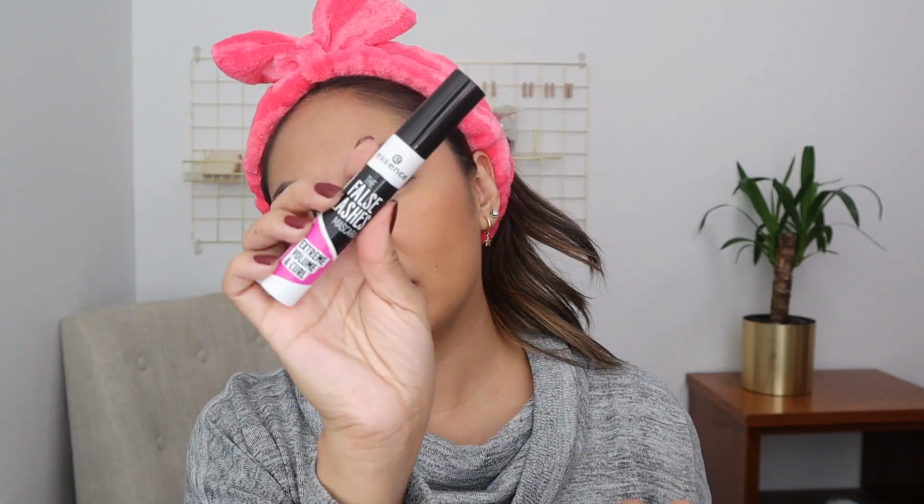For mascara, I'm gonna use the False Lashes mascara. This one is in the color, I think, just black. Essence makes it. It's not waterproof. I think I used it in the last video and said the same thing. It's not waterproof, but it's a really good non-waterproof mascara.